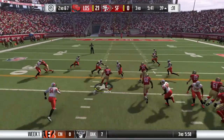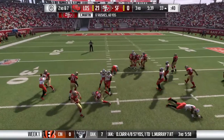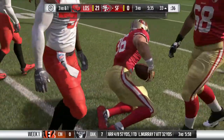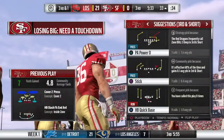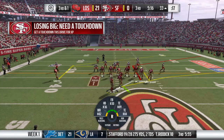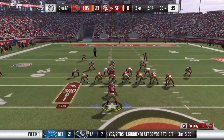Now a handoff here to his running back. And he's going to fight his way forward here for a modest gain. Good work to pick up 7 yards there. That gets him into a 3rd and 1 situation. This will be play number 7 on the drive. 3rd and a yard. Good, strong run against the 3-4 set.